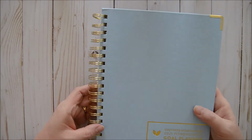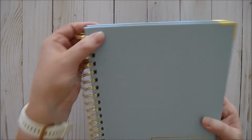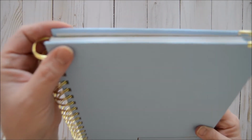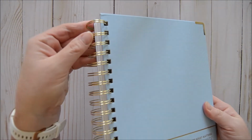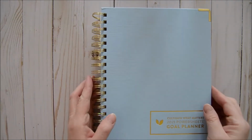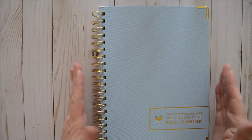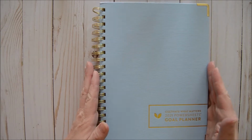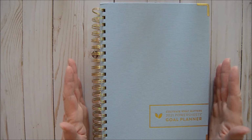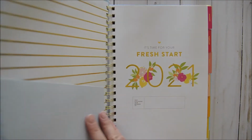Also, because the product has been condensed inside, the product is thinner. So if you look at it from this view, this part of the planner is just generally smaller, which means the coil can be smaller. All of this combined really makes the first impression of this feel like a project notebook, a goal setting notebook, instead of a massive book that feels overwhelming right from the start. That is one of the first things that I loved as soon as I opened the box.